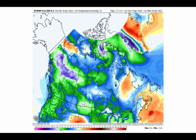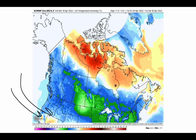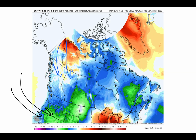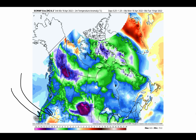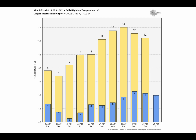Temperatures are going to be a bit on the colder side with this pattern. Again, we continue to work troughing in to our south. That is going to be pulling colder air in from the north. So at times, maybe not frigid, but certainly as we look at the next 10 days, we're not talking about any sort of rapid warm-up anywhere. We're just talking about shots of cooler air and then maybe a gradual warm-up as we get into the later part of the week.